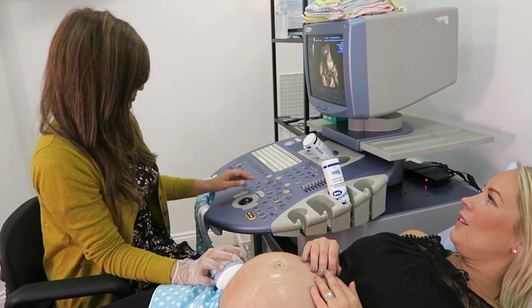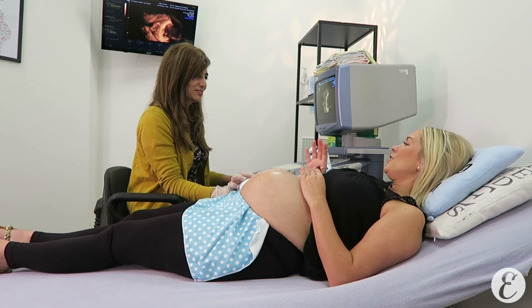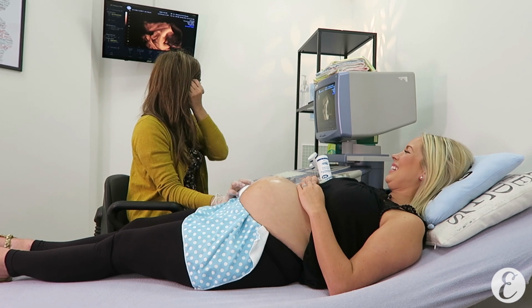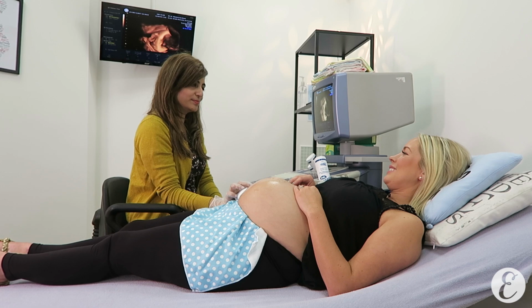I went to a place in Essex called the Window to the Womb. Such a nice clinic, such a different experience having a private scan compared to having a scan in a hospital. You had more time, it was so relaxed, it was so chatty, it was really nice. So they did the well-being of the baby, they checked that everything was okay with him.